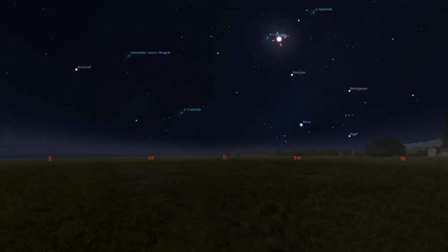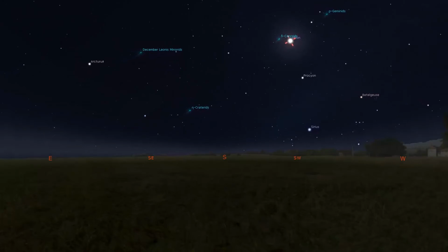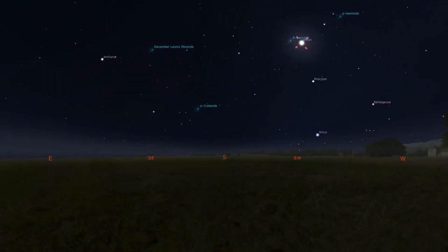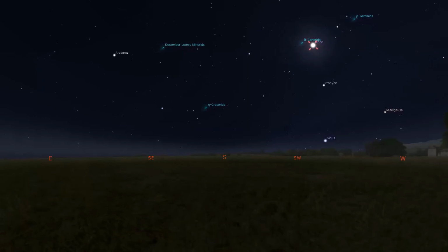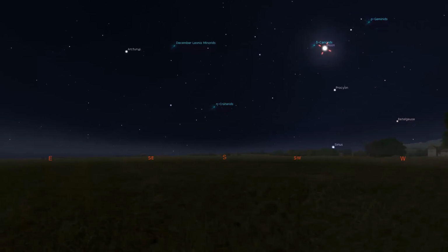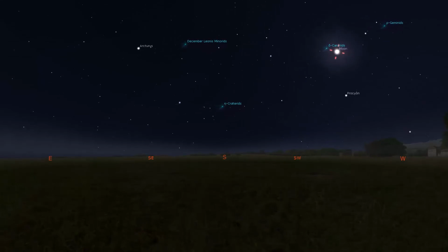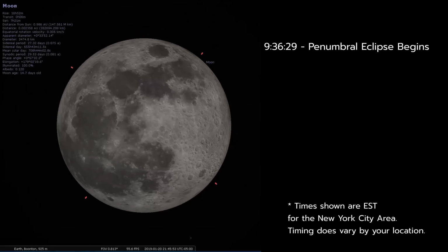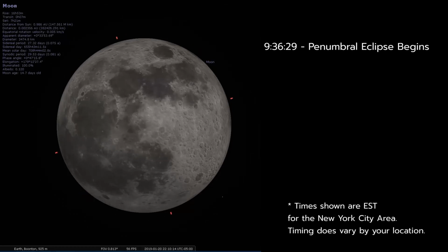Another 30-ish minutes later, at 12:43, we go back into partial eclipse, and we stay in partial eclipse until 1:50 a.m. From there, we go back into the penumbral eclipse, which continues until 2:48 a.m., but let's face it, it's already way past bedtime, and the penumbral phase of the eclipse is not really that exciting. So let's go through the timing one more time with a zoomed in shot of the moon here in Stellarium.